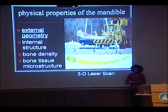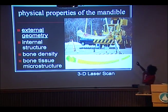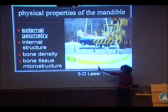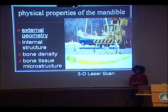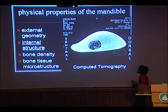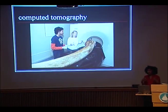To get at the external geometry, I performed a three-dimensional laser scan of the entire jawbone, and you ask, how does one go about doing that? Well, you close off a parking lot down the street, you get a crane, and you hang up this 14-foot bone, surround it with this three-dimensional laser setup, and watch out for coyotes, because they certainly did come too. From that, we were able to determine the exact external geometry, and that provided a really critical input for our numerical model of this jawbone.